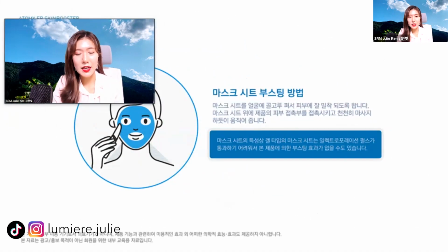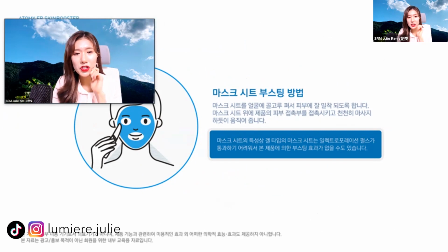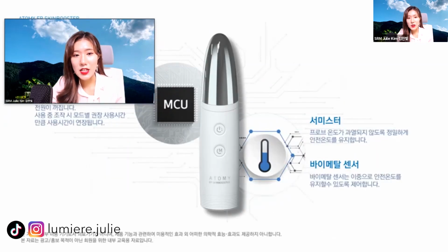Another great tip is you can use this with daily masks or our 7 Solutions gel mask, any sheet mask. You don't want to use this with peel off mask, okay? Those sheet masks, those gel masks that you can just take off. And when you use the device, it's going to help you with higher absorption and stick better to your face as well. All right, and you don't need to worry about overheating because it has a great system where it's going to shut off when it overheats and for safety purposes.